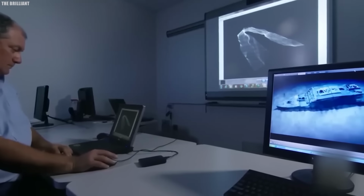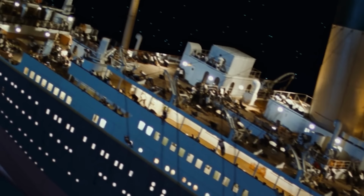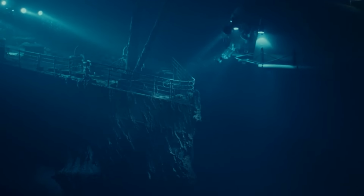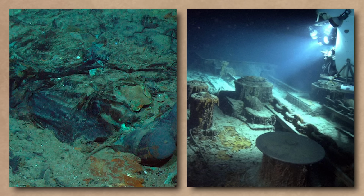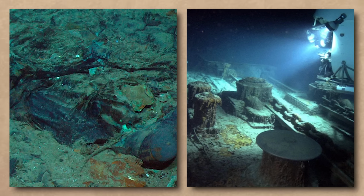The team had to brave the dangerous depths and capture high-quality images in the murky waters. However, their determination never wavered. United by a common passion for uncovering the truth about the Titanic's last moments, they persevered through every obstacle. For the first time, the world began to see a clearer picture of the Titanic's final resting place and the events that led to its tragic end. High-resolution sonar photos and 3D film footage gave them a stunning view of the Titanic's underwater environment.